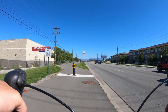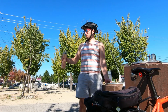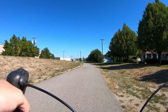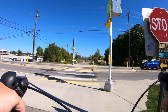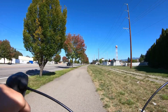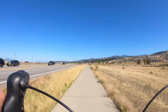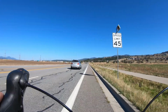We now reach the Appleway Trail. The Appleway Trail was constructed in pieces from 2015 to 2021 and is now about 5 miles long. The weather was pretty hot when I did this ride, but luckily it was a dry heat. Crossing into the city of Liberty Lake, the speed limit jumps from 35 to 45 miles per hour.